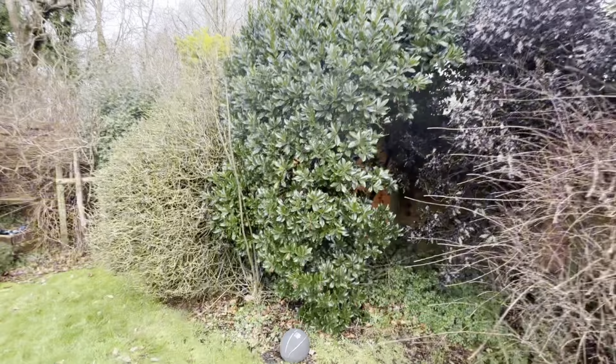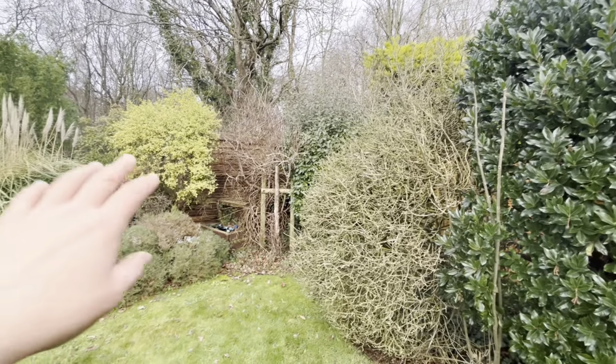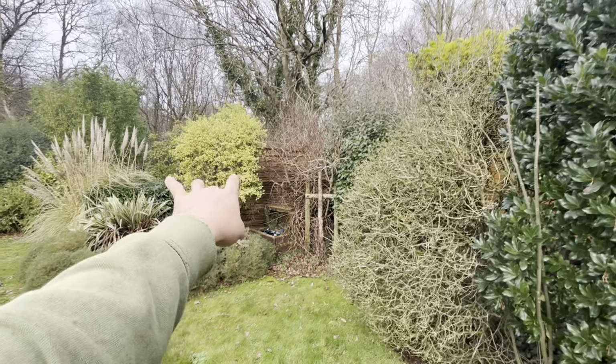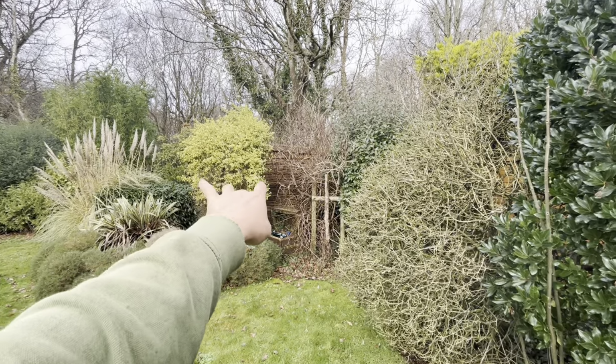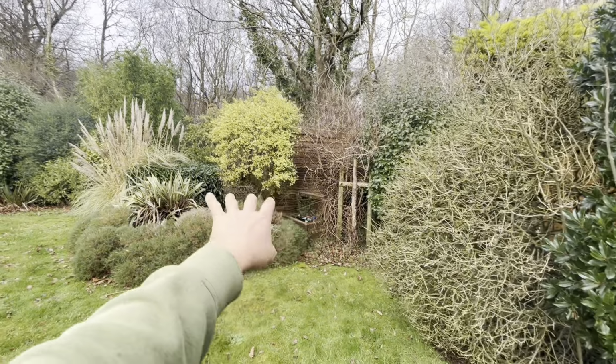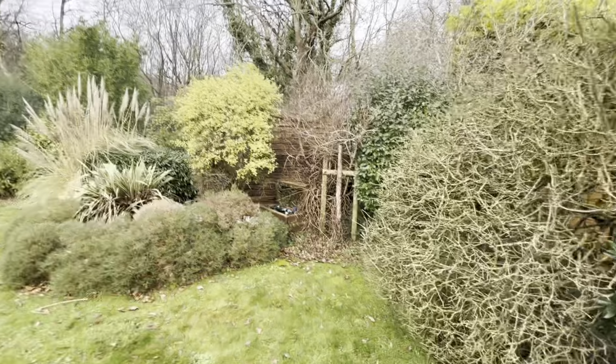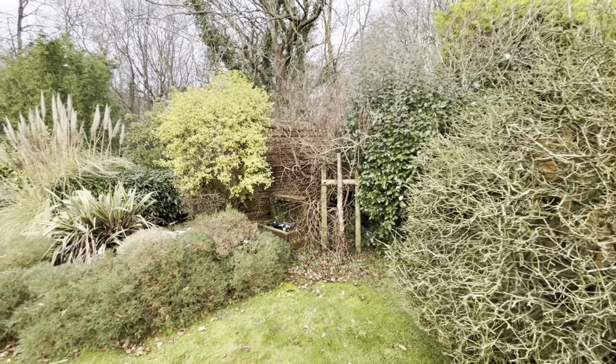If we come down through here, I mean, there's all sorts of stuff. And I know the customer was on about the shed needs replacing in the corner. And I think they wanted to put a slightly bigger one in. So they were on about removing some of these shrubs to bring a bigger shed this way. But I'll have to have a chat with her about that when I see her.